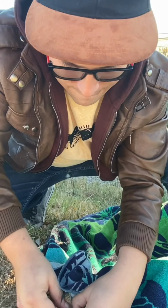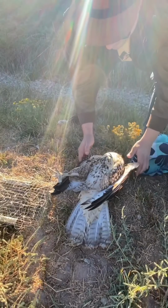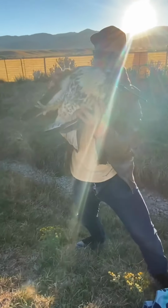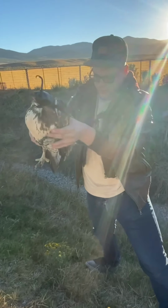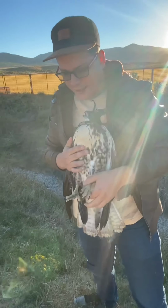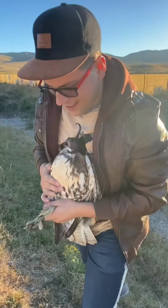I am a licensed falconer, and what I do is I trap wild birds of prey, and I train them to hunt, and I later release them, and this greatly improves their survival chances. Now, the hawk you're seeing here has already gone hunting with me, but I wanted to show you the whole process from start to finish of what it took to train her to catching her very first rabbit.